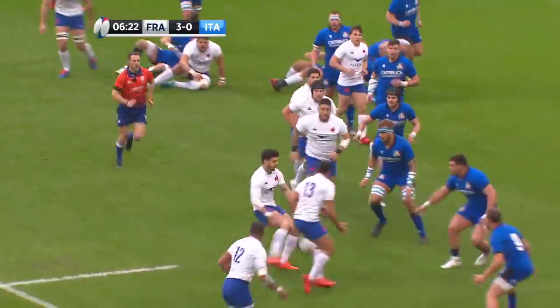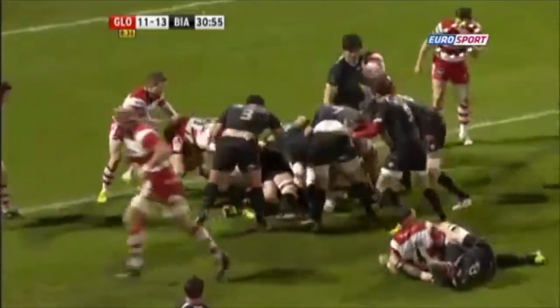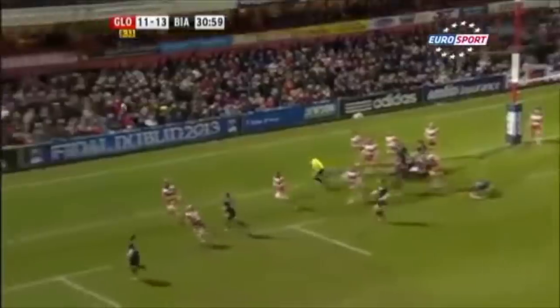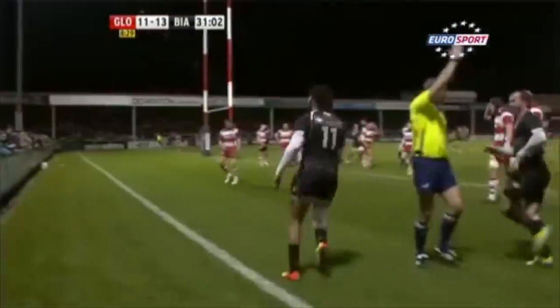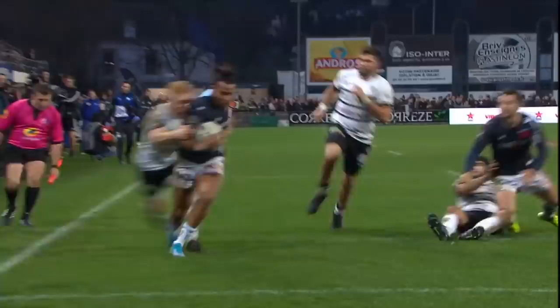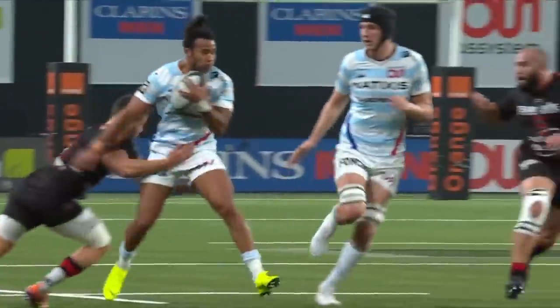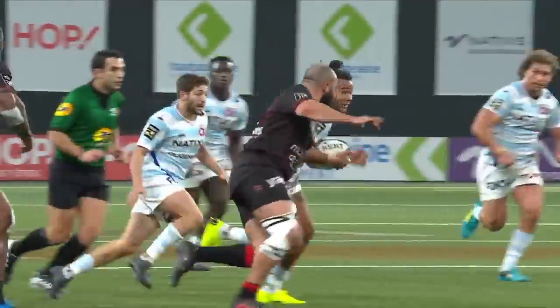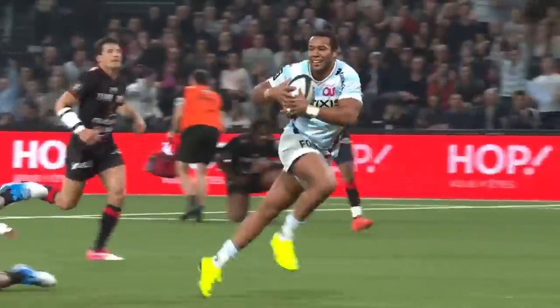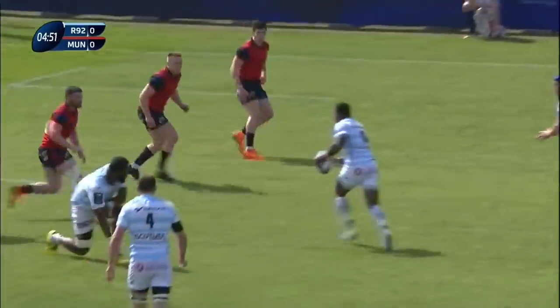First member of this already big French pack, and here's Hindemann. Beautiful little grubber for Teddy Thomas. Up the middle for the time being, and now back a tower, and now Teddy Thomas punching up the middle.